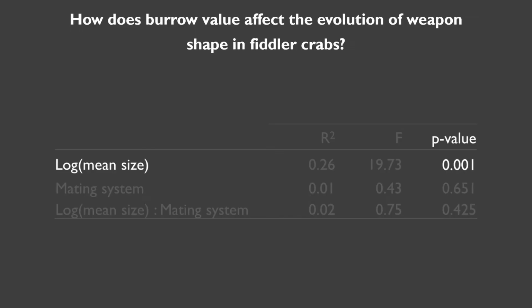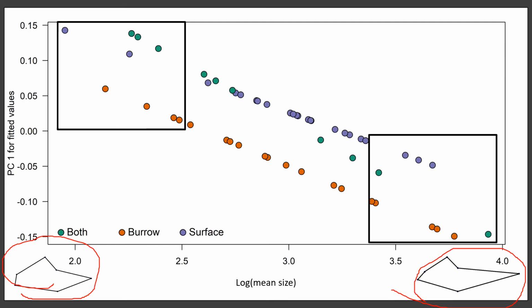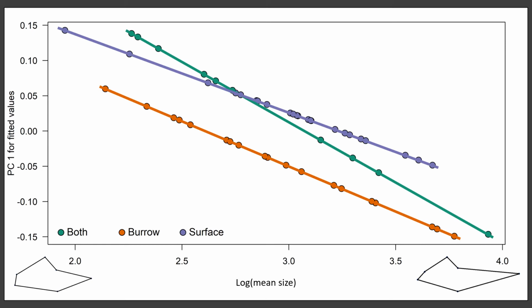On the other hand, claw size alone does influence claw shape, meaning that there's an allometric effect where species with bigger claws have claw shapes that differ from those of species with smaller claws. Let's take a look at these regressions, where each dot is a species and each color is a mating system. In the x-axis, we have mean claw size, and in the y-axis, we have the first principal component scores estimated by our linear model. We can see that there are species with small, bulky claws better designed for fighting, and species with big, slender claws better designed for signaling in each of the mating systems. But while the difference between species with smaller and bigger claws is expressive, there is little difference between mating systems.